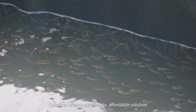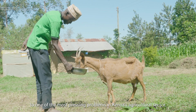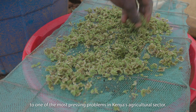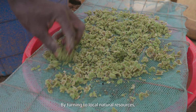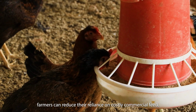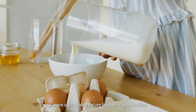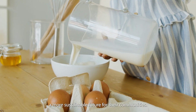The results are promising. Spirulina offers a sustainable, affordable solution to one of the most pressing problems in Kenya's agricultural sector. By turning to local natural resources, farmers can reduce their reliance on costly commercial feed, improve their livestock production, and ultimately secure a more sustainable future for their communities.